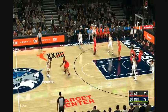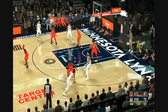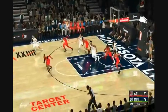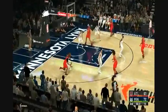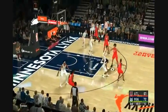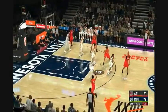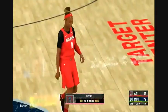Now Dangerfield. Outside Powers. Just 5 on the clock. The shot, no good. Tiana Hawkins with some nice D. Pass to Sims. Back to Strickland. Outside Sims. Hayes with it. Good on the shot, and that shaves the lead to single digits.